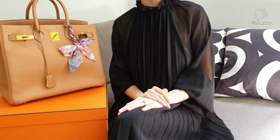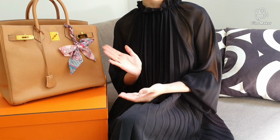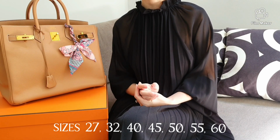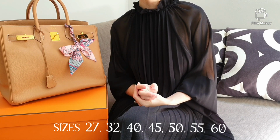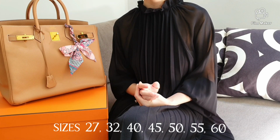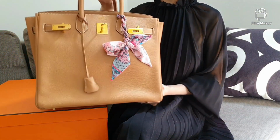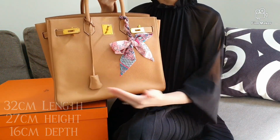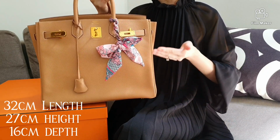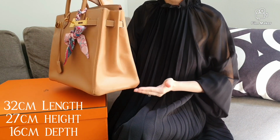The HAC is a pretty versatile bag for both ladies and men. The sizes available, if you're lucky to get your hands on them, come in HAC 27, 32, 40, 45, 50, 55, and 60. I have the HAC 32 with me here. It measures 32 cm in length, 27 cm in height, and 16 cm in depth.